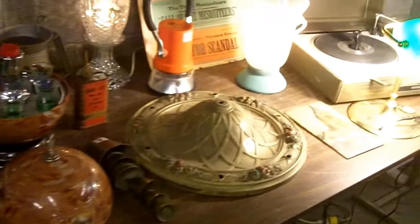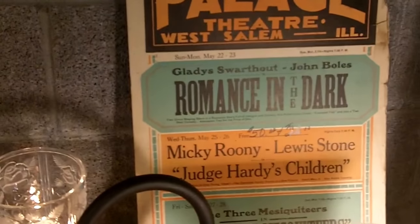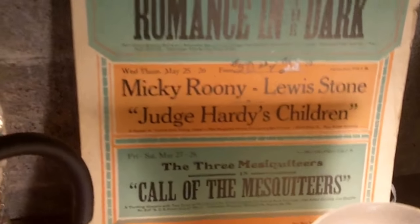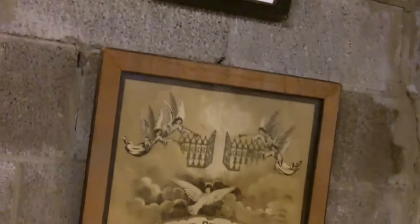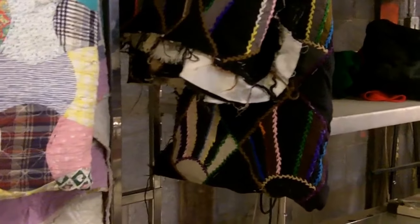All right. Yeah, all sorts of stuff over here. Neat old Palace Theater kind of poster, all the good stuff going on there. Room remembrance document. That's a neat little piece. It's marked Willis. Little girl praying and her dog up there with her. A couple of quilts. This looks like maybe a crazy quilt of some kind.